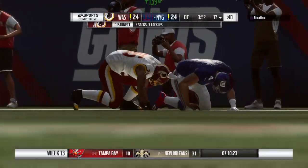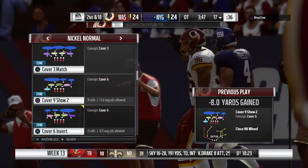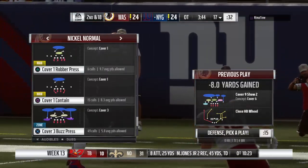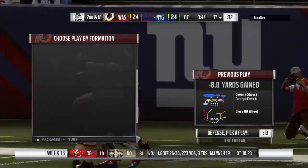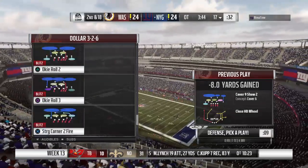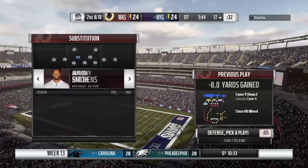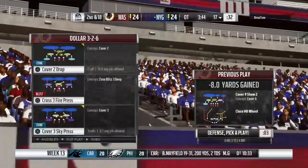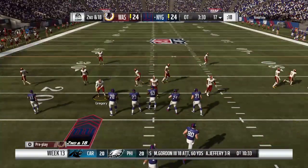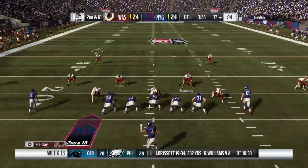And eventually taken down here. Great coverage downfield. Derek Barnett in there to sack him, and that is 10 for him now on the year. Got to imagine the pass rush will be equally intense here on second down following the sack. It's 2nd and 18.